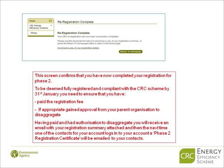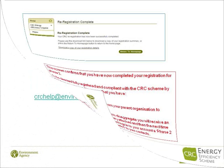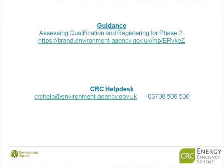the next time one of your contacts logs into your account, you will receive your Phase 2 registration certificate. That concludes the presentation on Phase 2 Qualification and Registration.